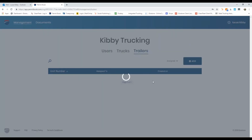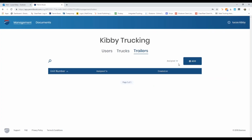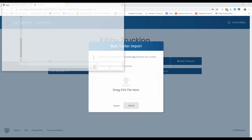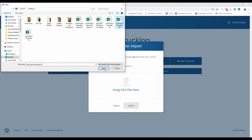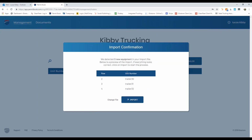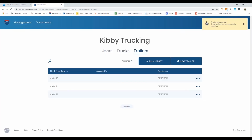So we'll go ahead and do the same thing to adding our trailers. We'll add bulk import, and we'll just use template 6. And here we're going to add 3 new equipment, trailer 30, trailer 31, trailer 32. We're going to import it. Added the 3 trailers. There they are.